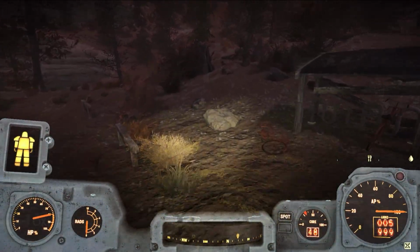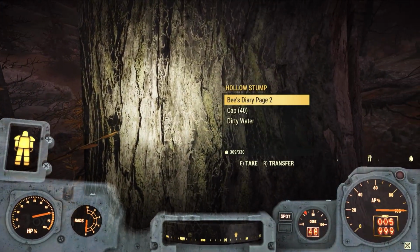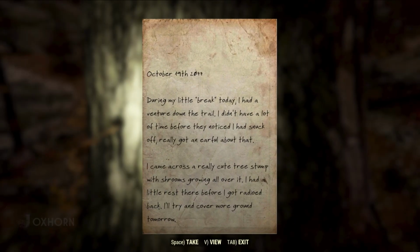If we make a straight line from the statue, eventually we bump into a stump. But it's a hollowed out stump. Inside we find dirty water, 40 caps, and B's Diary, page 2.